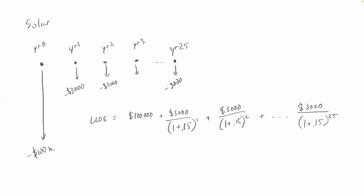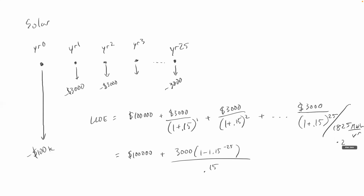Okay, and then I can actually simplify this based on the annuity equation, right? And so this would be equal to 100,000 plus that annuity equation thing, which is 3,000 times (1 minus 1.15 to the negative 25) over 0.15. Oh, and I should divide this whole thing by 182.5 megawatt hours per year times 25 years. That's the dividing by the energy part of things.